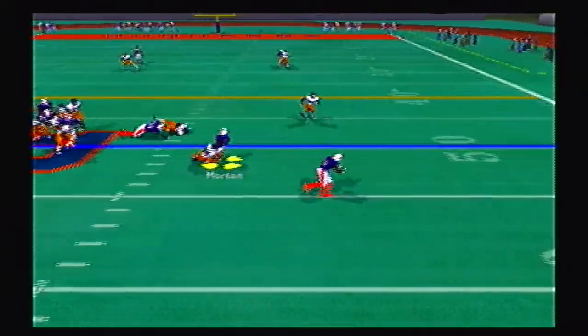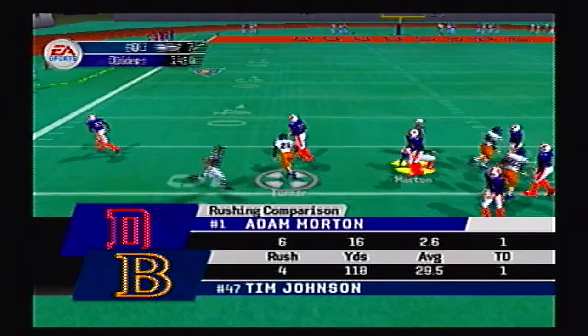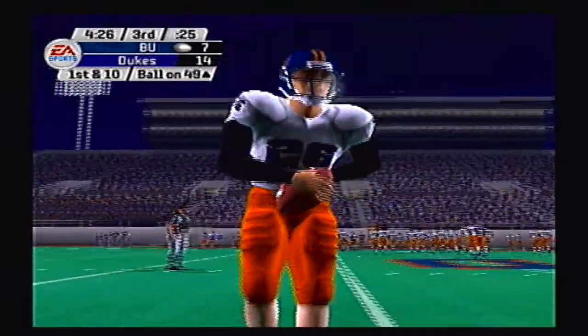My goodness. Morton will pitch right side, fumbled it, and Turner will dive on it for Bucknell. And the Bison take over after that costly fumble. They have all the momentum now. They could tie the ball game up here.